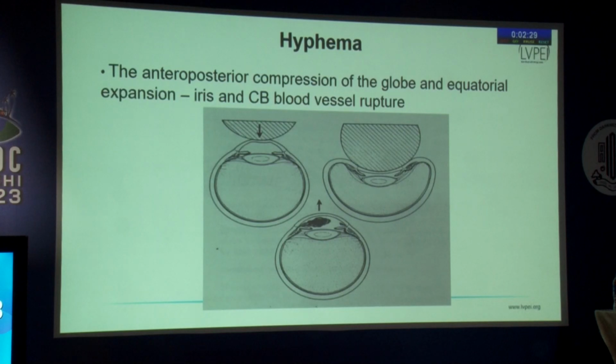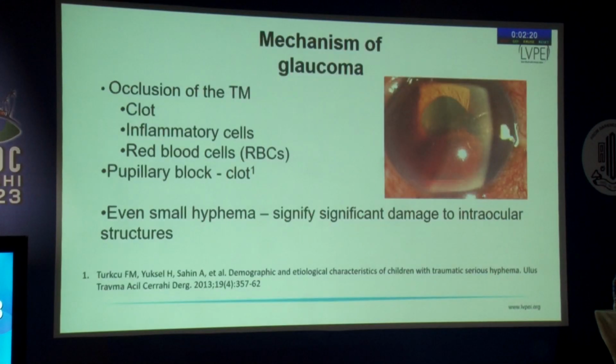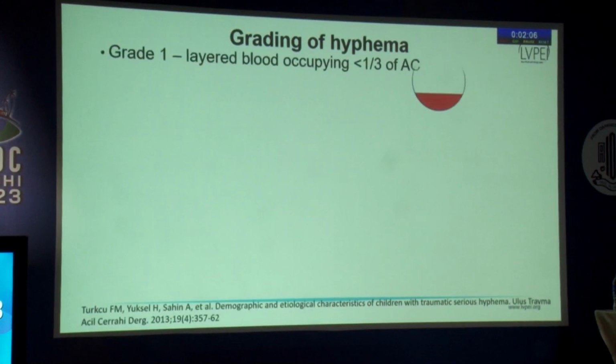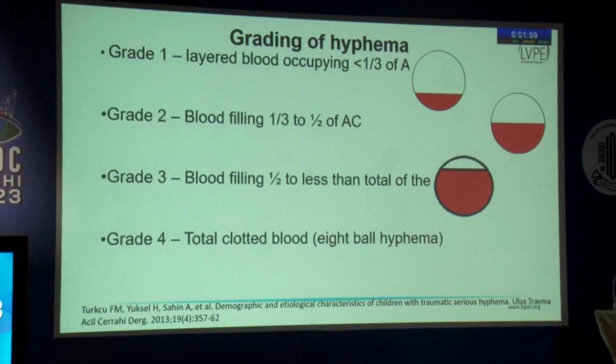Hyphema: the mechanism is similar to angle recession, and these are the blood vessels which are commonly involved in the bleeding during the hyphema. So how does glaucoma occur in hyphema? It can be due to occlusion of the trabecular meshwork by any clot, inflammatory cells, or RBCs, or if the clot is very large, it can lead to pupillary block. So we try to grade the hyphema so that this helps us in the management of the case, whether we need to drain the hyphema or just medically manage it.